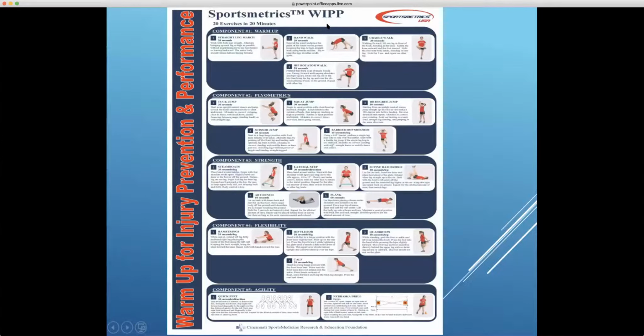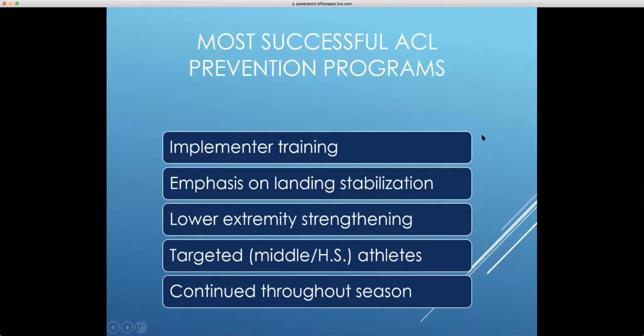Sports Metrics is another ACL prevention program. It's 20 exercises in 20 minutes. It includes warm-up, plyometrics, strength, flexibility, and agility. So for anybody who wants more information, you're going to have to dig a little bit deeper because we just don't have the time to go into these in depth.